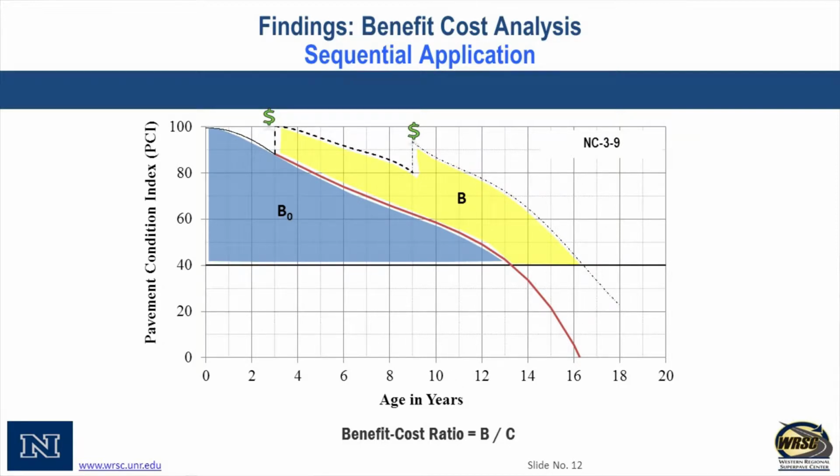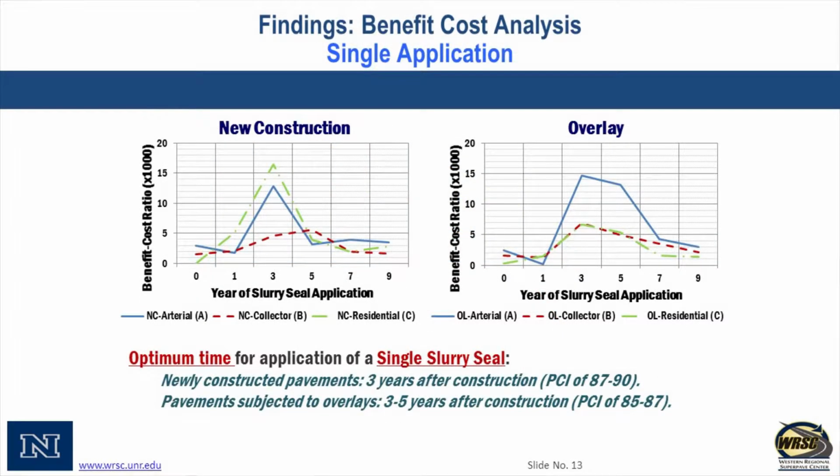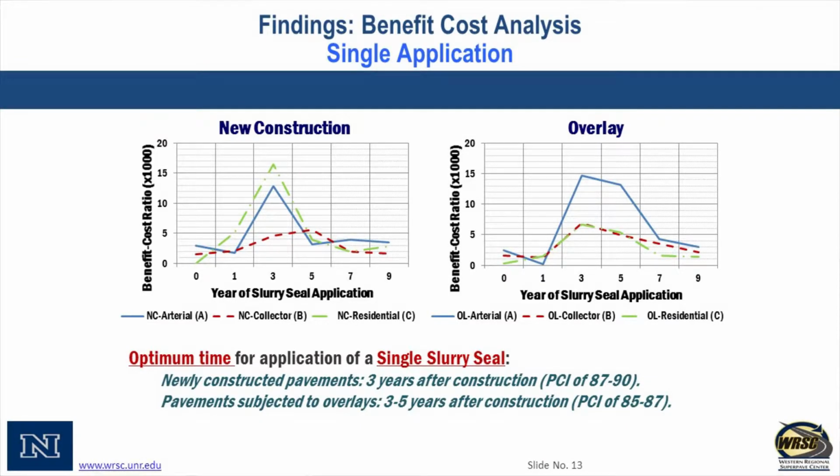And then basically, we look at the results, and this is the single application of the slurry seal. On the left-hand side are new construction pavements. On the right-hand side are overlay pavements. And the 3 different curves are for the 3 different road categories within each group. The higher benefit-cost is what you're looking for, right? A higher benefit with a minimal cost. That's why we're looking for a higher ratio. You clearly see on both sides there's a peak, right? Around year 3 is the highest peak. In the case of the overlay, it's anywhere between year 3 and year 5.